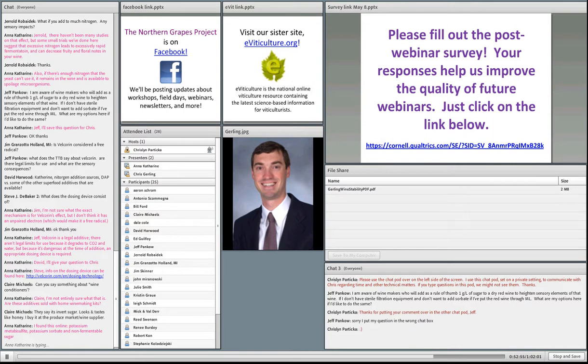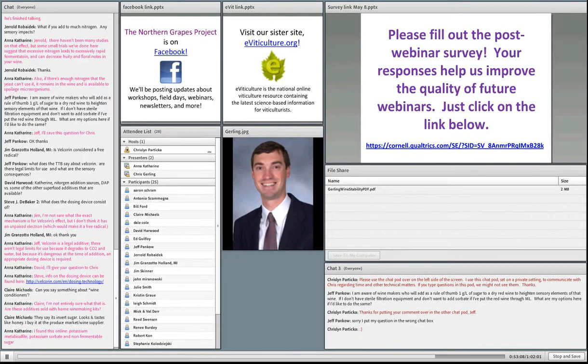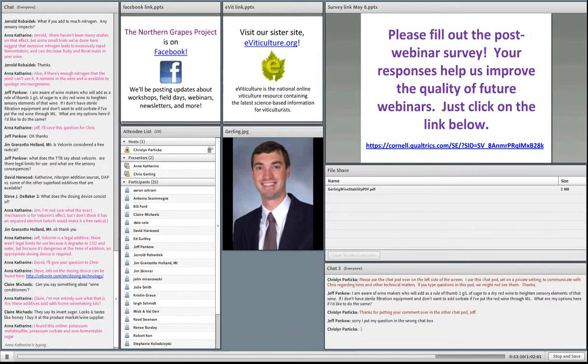And then we also have one from Jeff, and he asks, I am aware of winemakers who will add, as a rule of thumb, 1 gram per liter of sugar to a dry red wine to heighten sensory elements of that wine. If I don't have sterile filtration equipment and don't want to add sorbate if I've put the red wine through ML, what are my options here if I'd like to do the same?